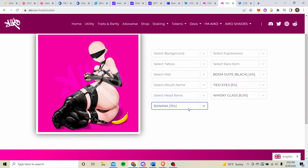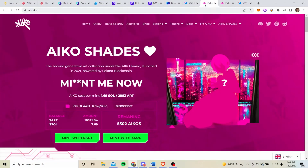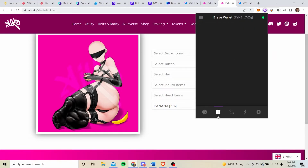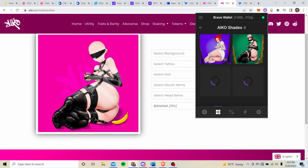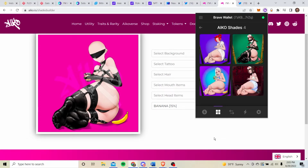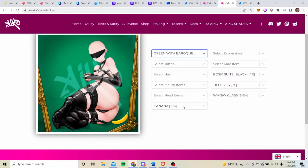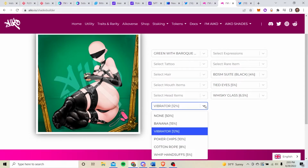Banana? Is that what she had? Let's go ahead and see here. Currently, it looks like this is the easiest way to figure out the rarity of your Aiko, just actually looking at it and making it all real. Background is green. Yeah. And it wasn't a banana. It was a vibrator. Even better.